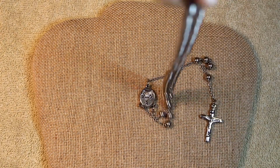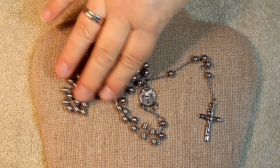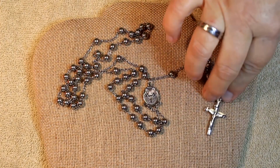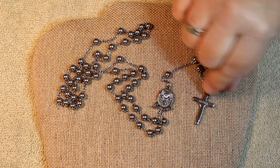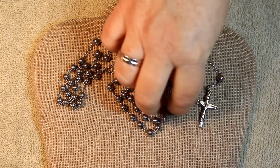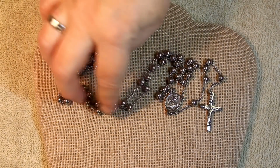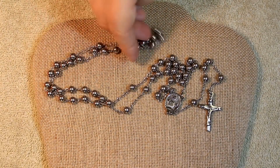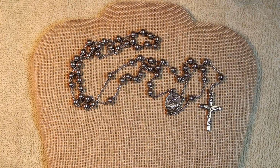And then the last one is an Ed Force stainless steel piece. This thing is heavy. So it is stainless steel, and it's marked Ed Force back here. It's all these great beads. So this was definitely a really nice find as well.